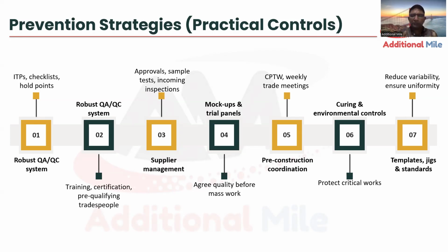Next comes critical works, curing, environmental control. We often miss concrete covering or protection from wind while doing slab concrete. We don't bother. Rather, we ensure the curing compound, pond curing, all those things. But we can at least control 10% of the hydration of concrete or quick surface drying of the concrete by making a wind barrier.